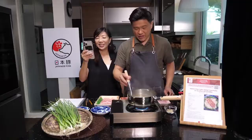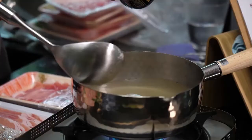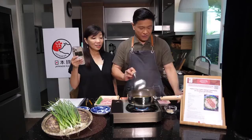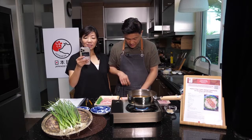Actually, you can just leave it as dashi, or if you want it to be more sukiyaki, you can put in a bit of soy. Michelle, your bottle is boiling too. Some soy sauce, just some dashi powder. You don't need it to be too strong, you just want to give it a little bit of flavor. I gave you a recipe for it.